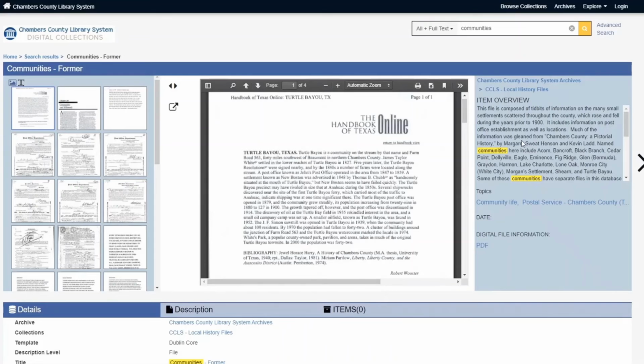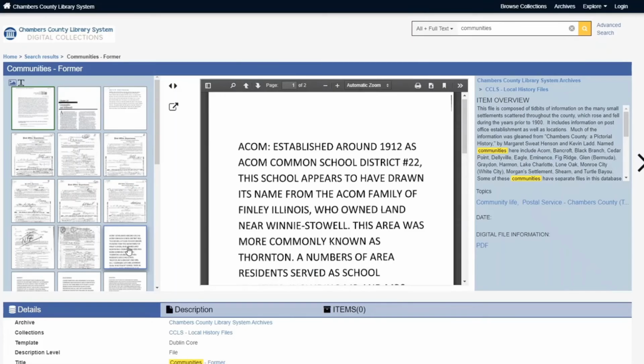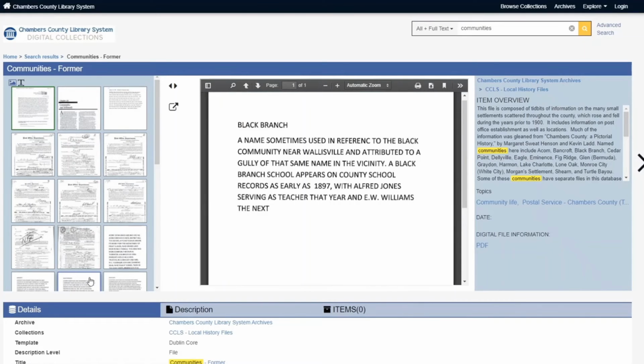Several of them, like Graydon, have historical markers at their sites. Most of the narratives in this file were once housed at the museum, and it is interesting to read about the little settlements, where they were, how they eventually passed their status on to the bigger communities in the area as transportation improved and schools consolidated.